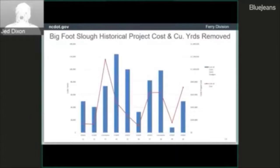A little bit of information about historical project cost and cubic yards removed. You can see on the left side of this slide the number of cubic yards removed from Bigfoot Slough Channel, and it also shows the cost on the right-hand side. The cost is represented in the red lines, and the blue bar graph represents the cubic yards for each fiscal year. Starting in 11, you can see that the dredging was less than 50,000 cubic yards at a cost of less than $20,000 for that fiscal year, and you can see how it's been all over the board.